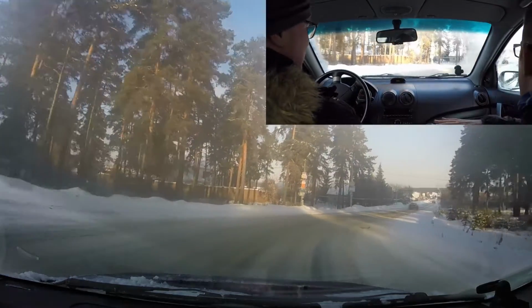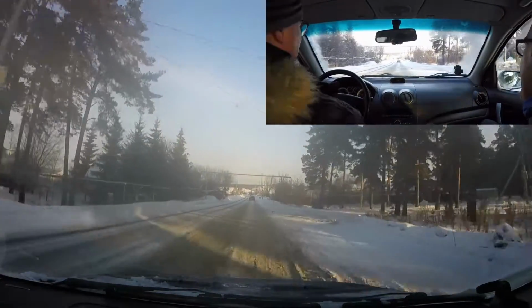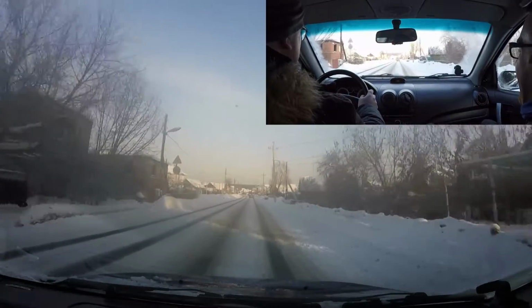I feel like we should be drifting round here, Reg. Yeah, sorry to disappoint. How about that? Oh, well. At the end. Oh, speed limit, that's really.